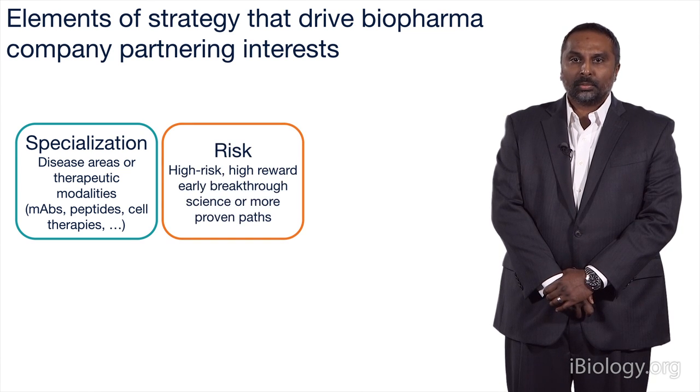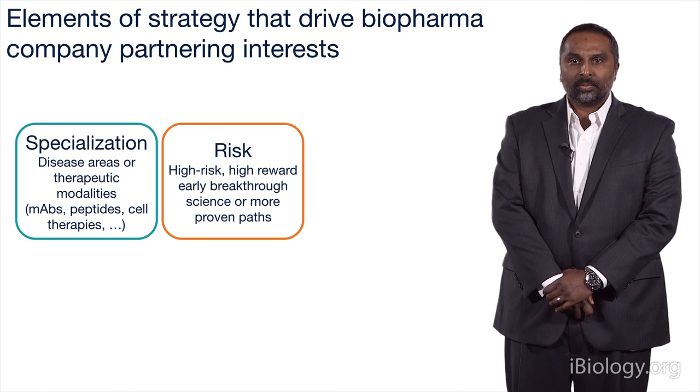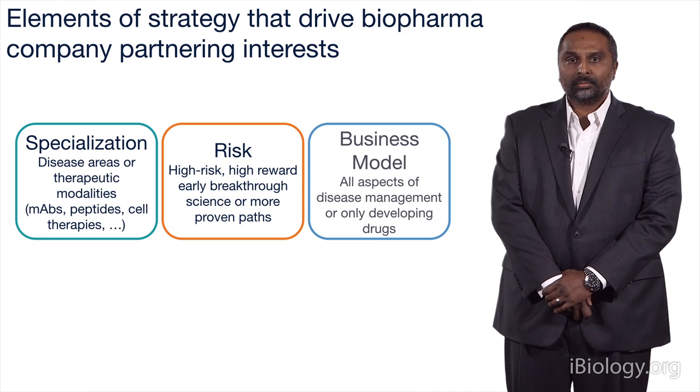Appetite for risk in partnership is also informed by strategy. Some companies focus on more proven, lower-risk approaches, while other companies seek novel breaking science to support their high-risk, high-reward strategies. Thus, some companies may be more interested in partnering to advance early-stage science discoveries, while others may be more focused on acquiring molecules that have more data and address validated molecular targets.